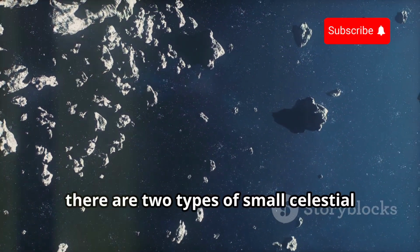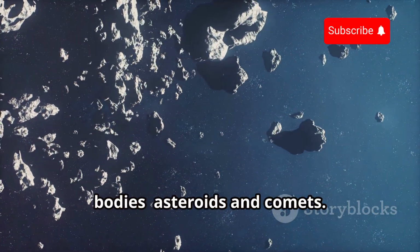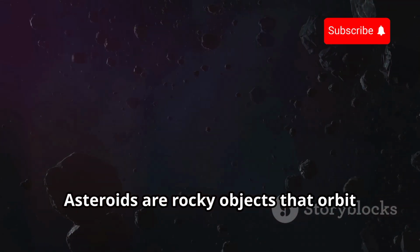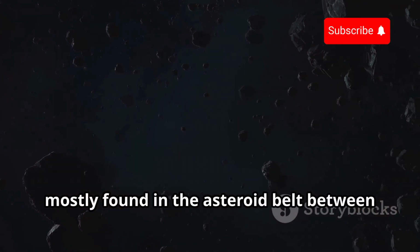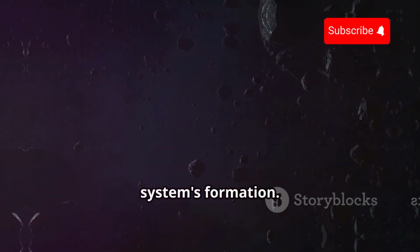In our solar system, there are two types of small celestial bodies, asteroids and comets. But what's the difference between them? Asteroids are rocky objects that orbit the Sun, mostly found in the asteroid belt between Mars and Jupiter. They're remnants from the early solar system's formation.